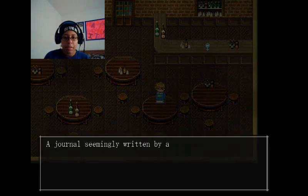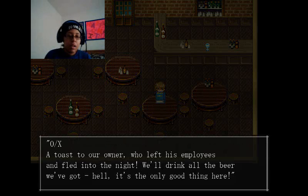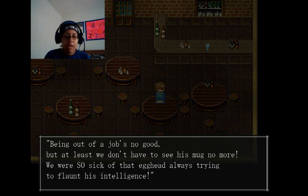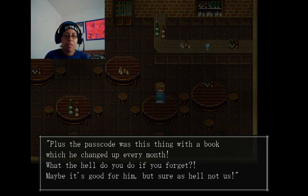Oh, look at the book. A journal seemingly written by a staff member. The last page is rambling and sloppily written. A toast to our owner, who left his employees and fled into the night. We'll drink all the beer we've got. Hell, it's the only good thing here. Being out of a job's no good, but at least we don't have to see his mug no more. We're so sick of that egghead always trying to flaunt his intelligence, installing weird stuff for the basement door, having a number lock on the food storage. All his silly crap made the place impossible to run.